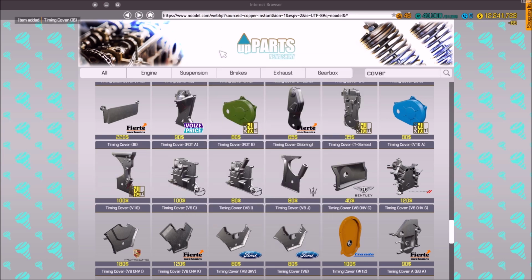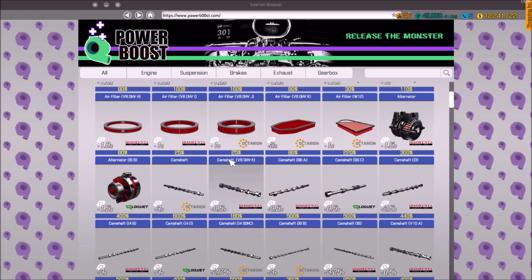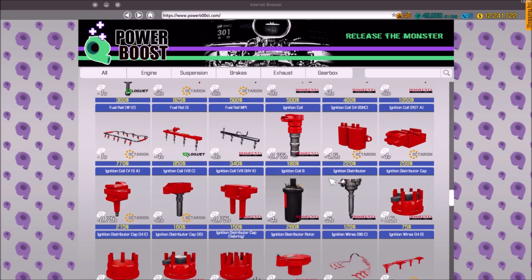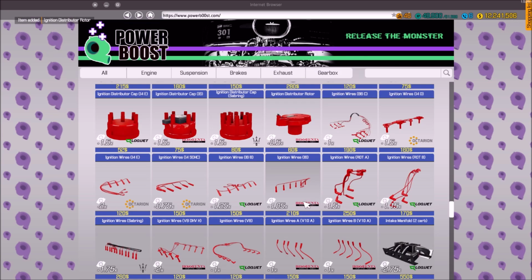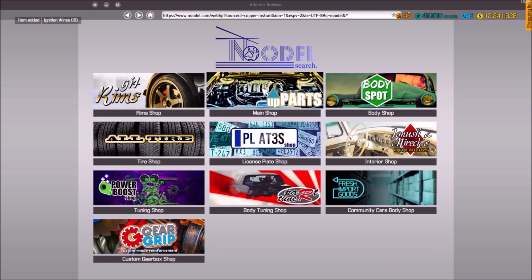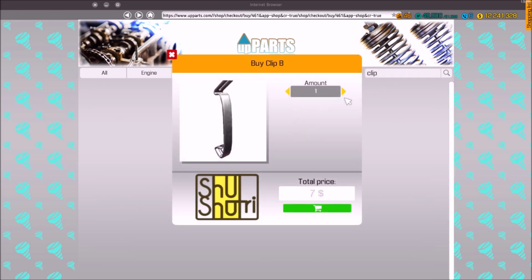I6. Need to jump over to the speed shop here and pick up the distributor. Distributor. 1, 2, 3, 4, 5, 6. And wires. Back over to the parts, and I need those clips. Clip B's. Need a couple of them.